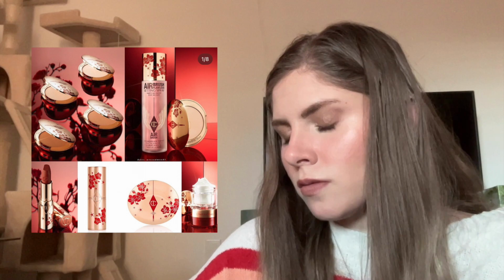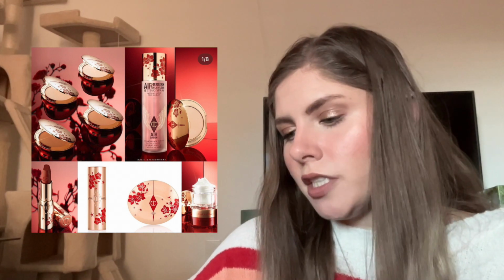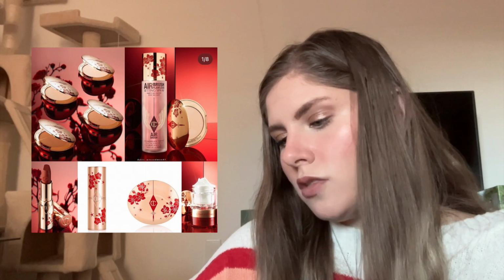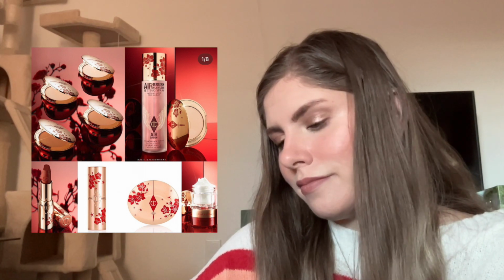Another Lunar New Year collection that is equally boring and lazy. Charlotte Tilbury is putting out Lunar New Year packaging for the Airbrush Flawless Powder Setting Spray, one shade of lipstick, and the Magic Cream. I don't care. I'm good, thank you, Charlotte.